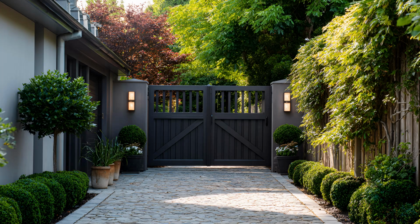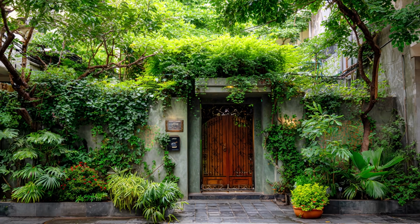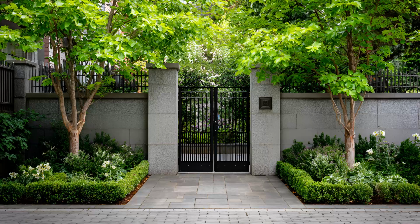Imagine arriving at a home where the first thing you notice is not the building itself, but the way the entrance welcomes you. The gate, the surrounding walls, and the carefully designed small garden together create the very first impression, almost like the home's personal signature. These elements are no longer just functional necessities to mark boundaries or provide security. In 2025, they have become powerful statements of style, privacy, and harmony with nature.